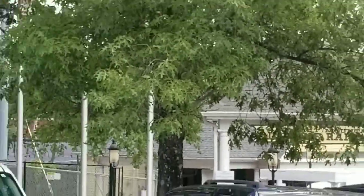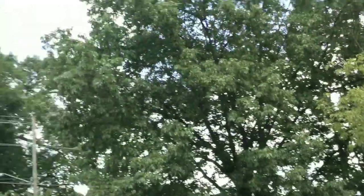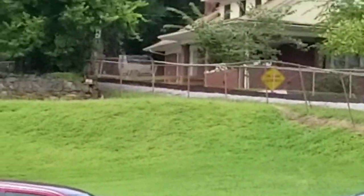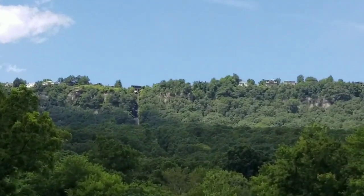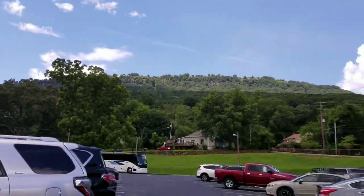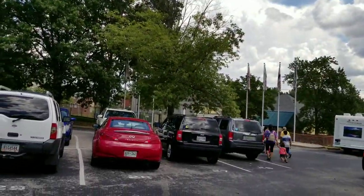So I'm at the Lookout Mountain Incline Railway. There's a trolley car down there. There's the track. And I'm gonna be way up there on Lookout Mountain. How cool is that?